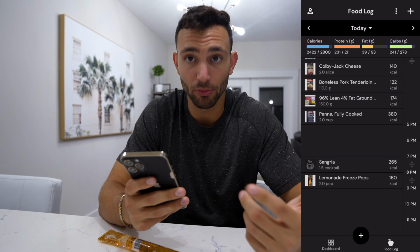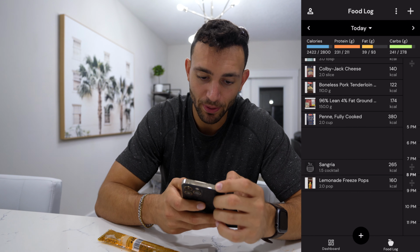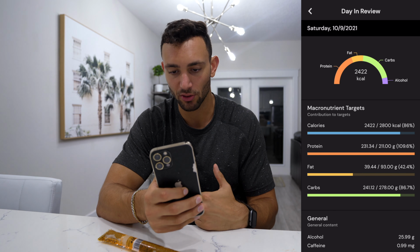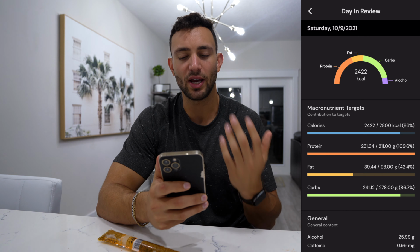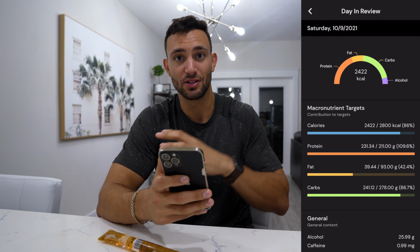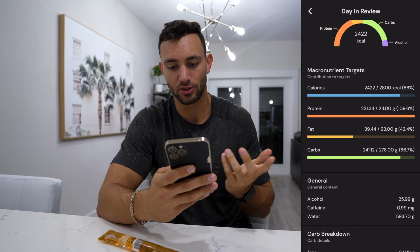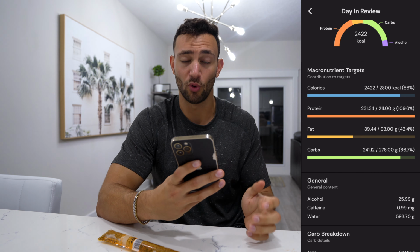So as I'm scrolling through my whole day here, you can see the sangria and the 2 Truly Pops. If I pop into my calories, you can see all the calories for the day. And at the very end there, you see alcohol, and you have about 182 calories from alcohol. So it provides a little more info into how much your drinking is affecting how many calories you're eating a day if you track it correctly. And down here, you can see alcohol is 26 grams. Just caffeine came from something, I don't know what. And then it has your water in there as well.